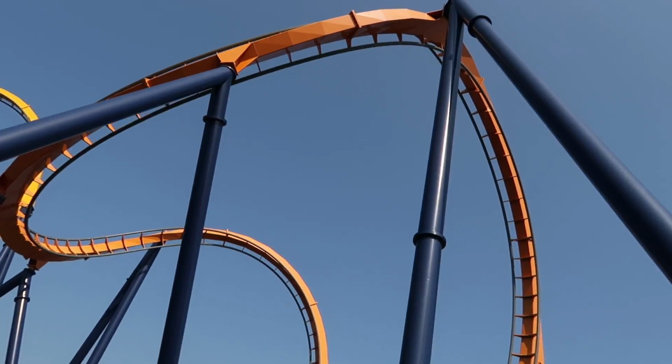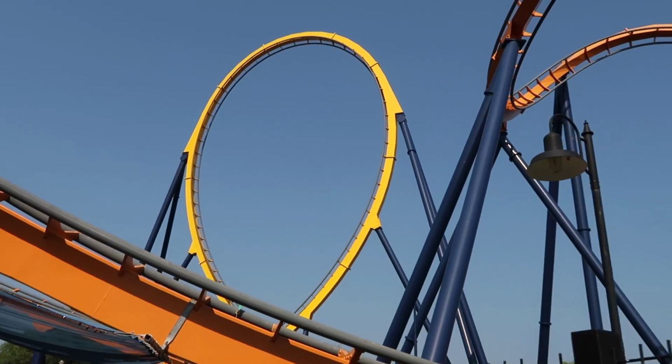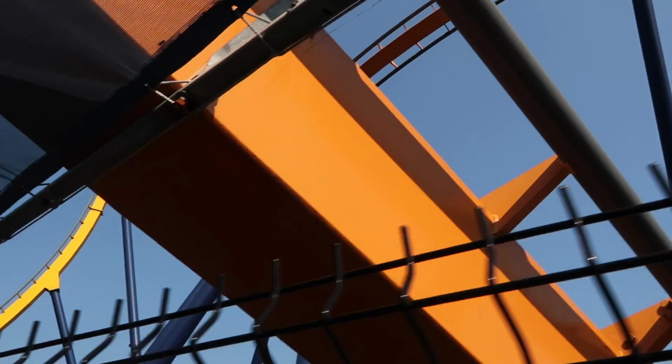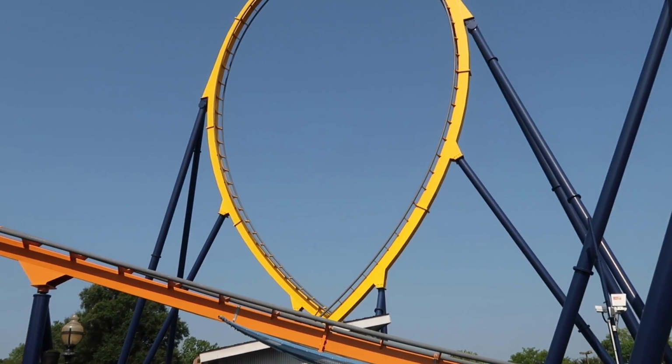So to summarize Dominator, it's a nice, smooth, awesome B&M coaster. It's one of my favorites. I don't know if it's my favorite floorless coaster. I haven't been on that many, but it's enjoyable, so I like it. If you don't know much about floorless coasters, Kraken at SeaWorld Orlando is a floorless coaster. They put virtual reality on it, but it is a floorless coaster.